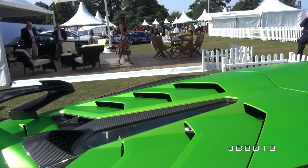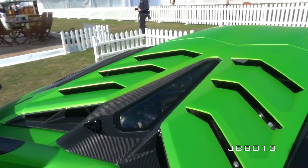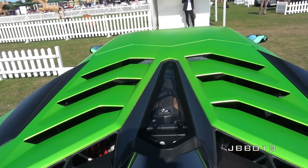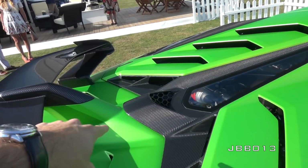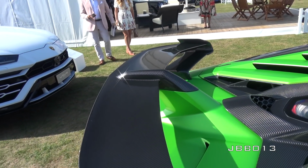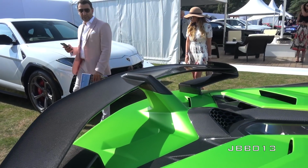There's now inlets into the engine, but also a glass panel in the middle for viewing it. It doesn't show you much of the 6.5 litre V12, but you get the idea. And then moving back, there's the ALA system, which works from the vent here, gets sucked into this rear wing, and is dispersed underneath the wing, depending on each side, whichever corner you're taking, it varies.